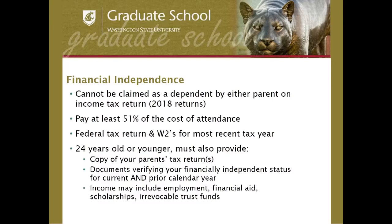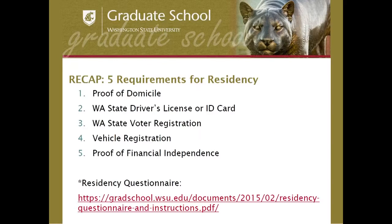Okay, so just a quick recap, those 5 pieces of information we need: proof of domicile, driver's license or ID card from the state of Washington, Washington state voter registration, and then proof of that financial independence. You'll also complete a residency questionnaire. All of this is on the graduate school website as well, but in case you want to write that down, you can. You'll fill that out, submit it to the graduate school. Jenny and Jordan will take a look at those, and then we can let you know.